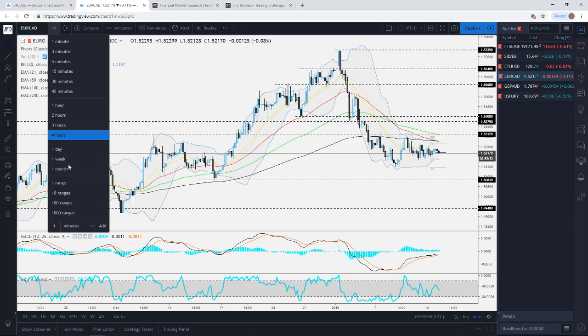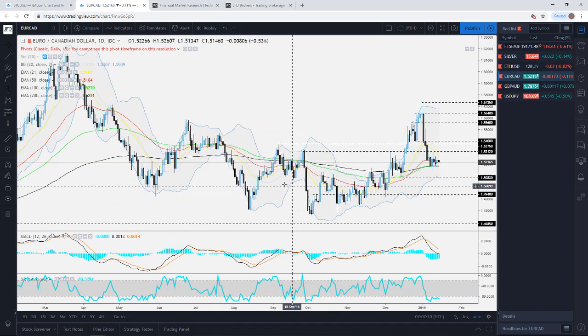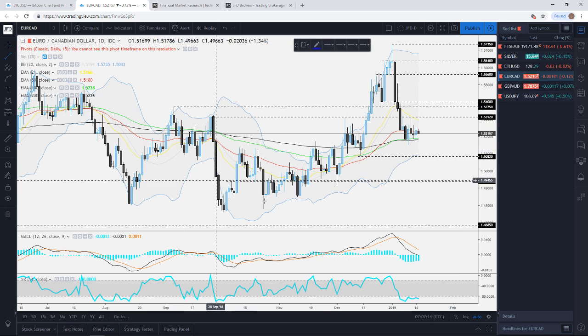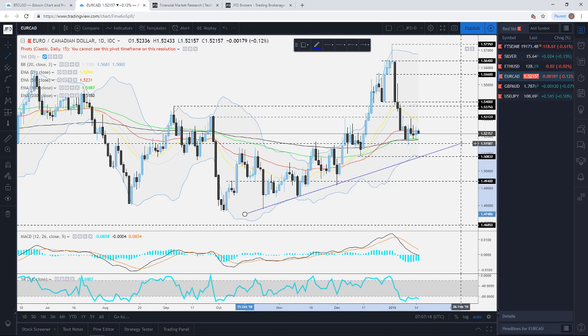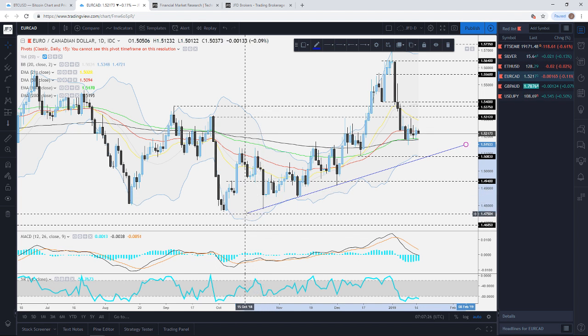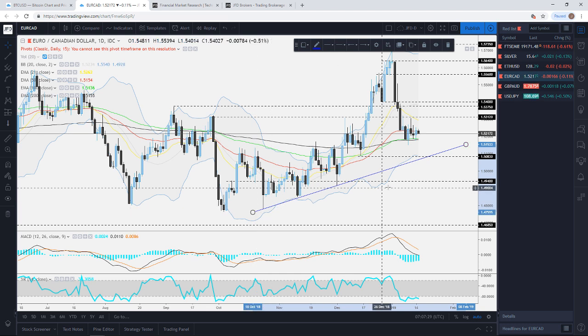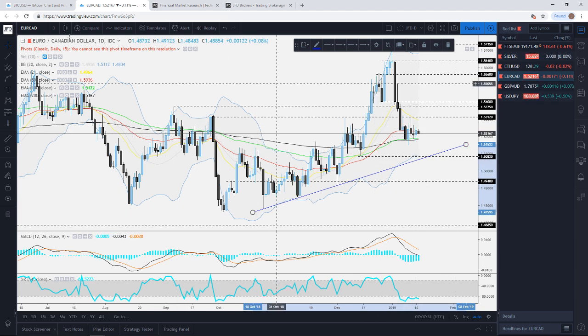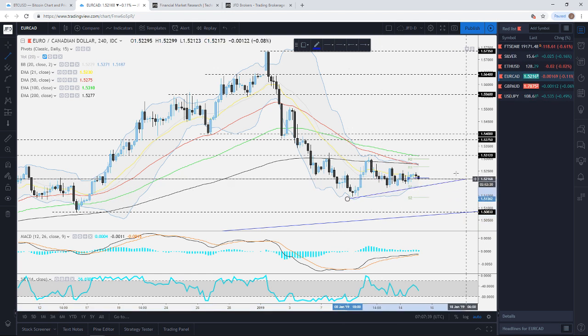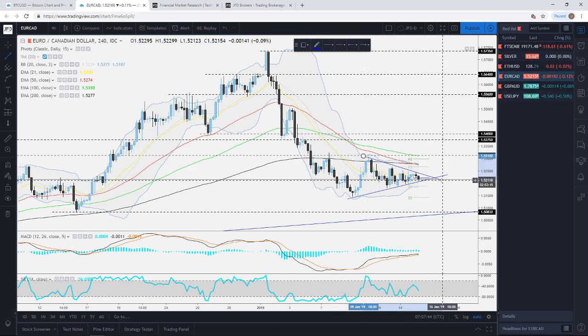EURCAD, now this is a very interesting pair as well. Looking at this daily chart, you could try to draw a few upside support lines here. You could take this one, taken from the lows of the 24th of October, this very short-term upside support line, and have it on your chart. For now, where we're going to focus more is on the 4-hour chart. You can see that the pair is kind of coiling up a little bit, so we could draw this little symmetrical triangle here.